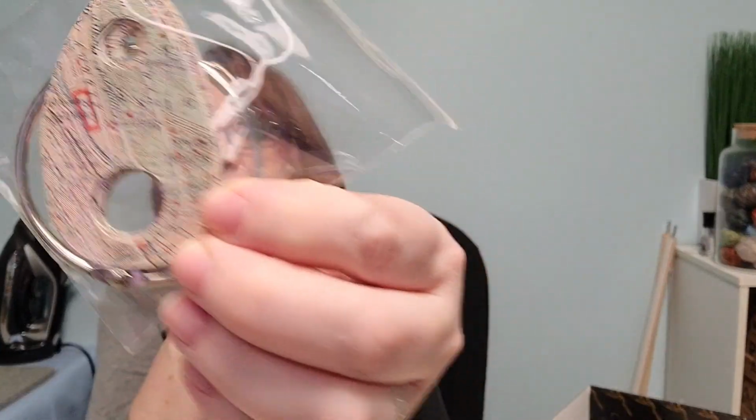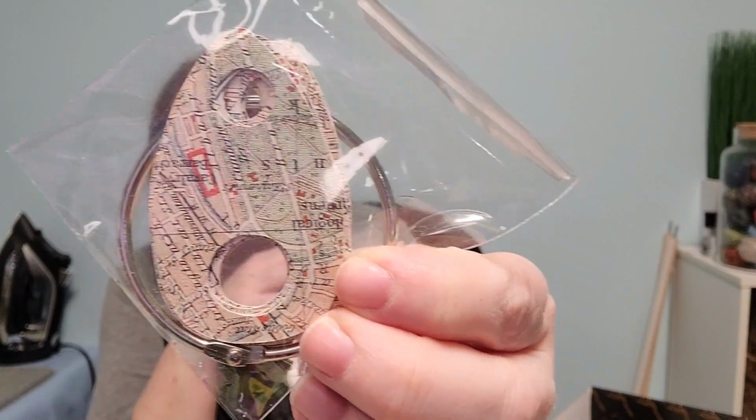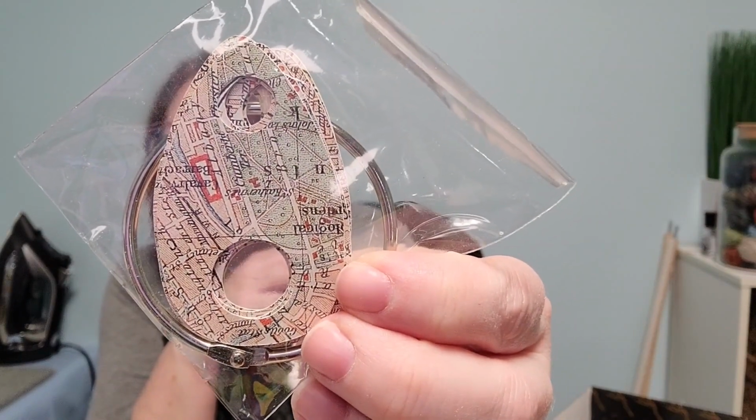We got some really awesome floss drops and a ring. And they're like little maps, like city maps.